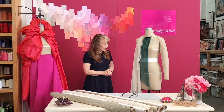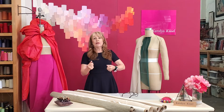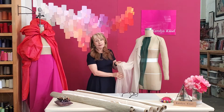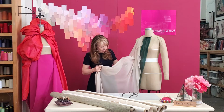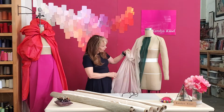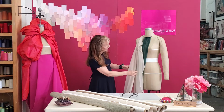So today I'm going to show you some different kinds of silk. Remember that silk is the fiber, and what I'm going to show you now are the different weaves of silk fiber that are available to us. First of all, I have a silk chiffon. This is considered one of the lightest and most delicate of the silks. It's sheer, as you can see, and often used in evening wear or blouses. Here we see it draped on the bias, which is gorgeous.